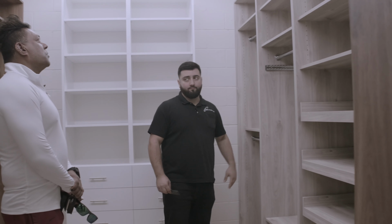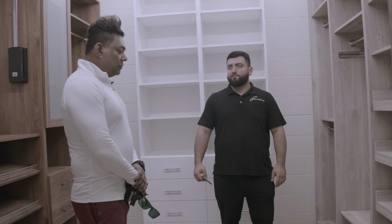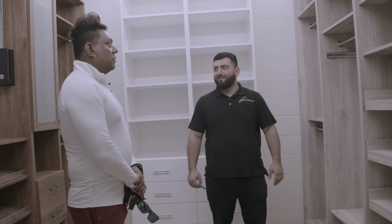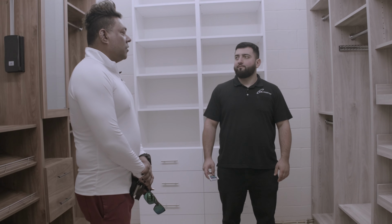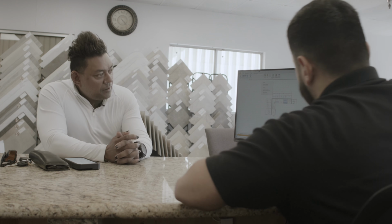So this would be mostly new construction. New construction, or custom, whoever wants to customize their closets. It's probably not good for the house we just measured. I don't think they'll go for it. But for the next project, if you have a bigger flip, a larger price point home, like a $700,000 home.